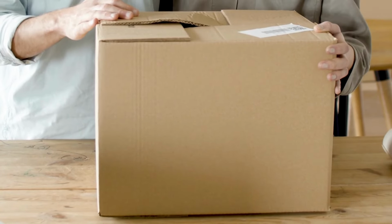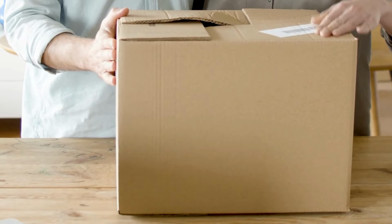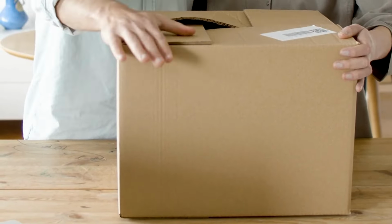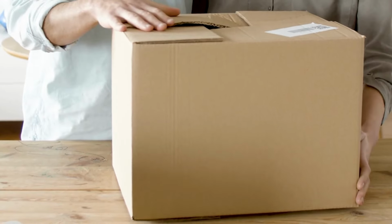Okay, everyone, it's time for a pop quiz. Are you ready? Yes? Nod your head yes and say yes. Yes. Okay, let's go. What is this? What shape is it? Is it a triangle? Is it a square? Is it a circle? It's a square! Good job!